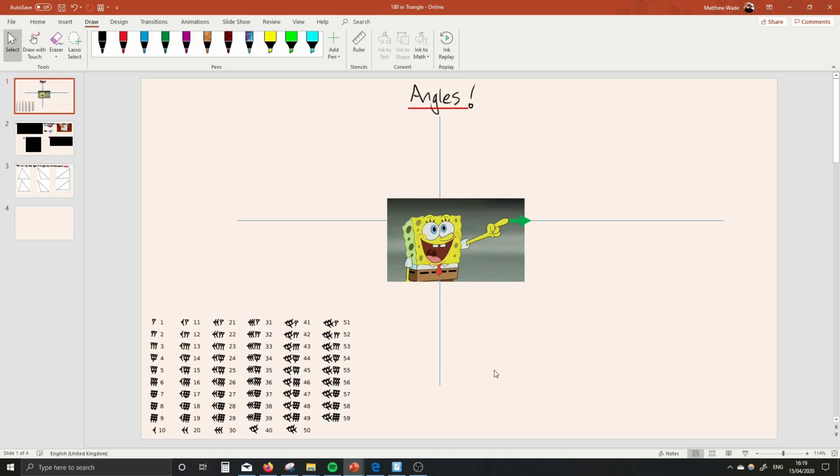Right. So today's lesson we are actually going to be dealing with triangles. But to start with, I've got to actually talk about regular angles with you first. Now you're probably going to be pretty good at this already, I'd have guessed. And here we go. I've got a little picture here that I've made for you so you can have a look.